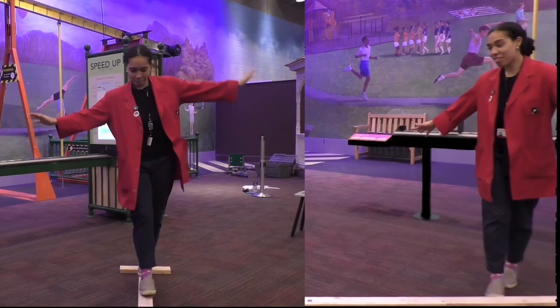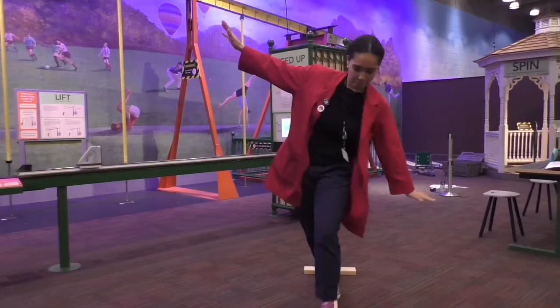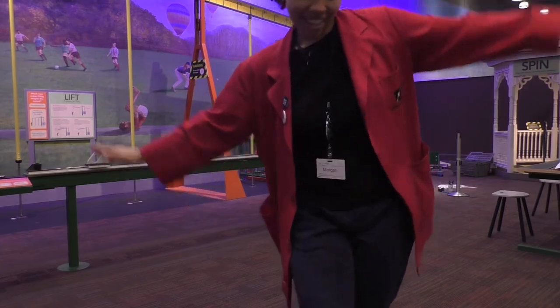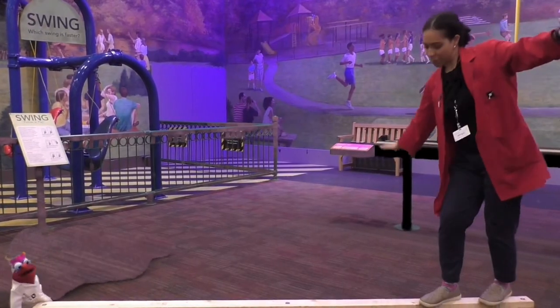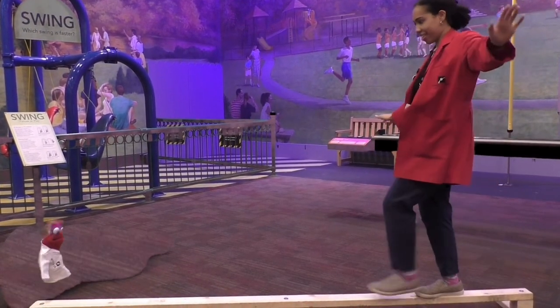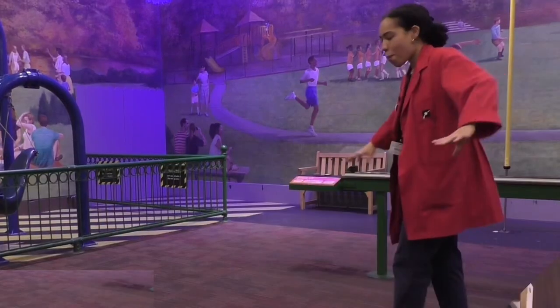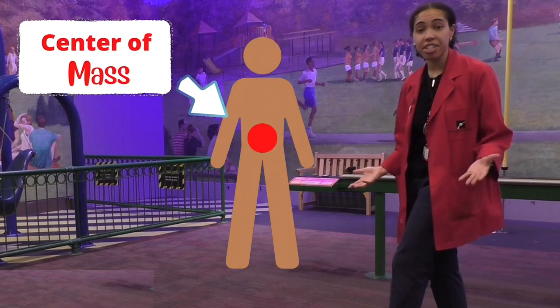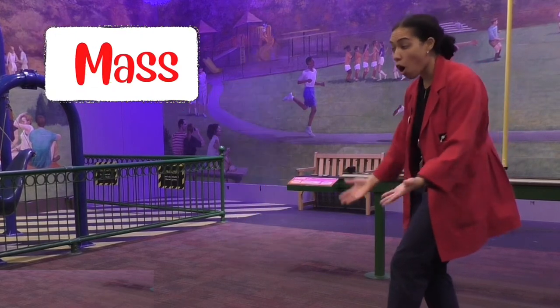Another thing I really love to do on the playground is to go on the balancing beam. I'd like to think I'm pretty good at it. I would love to have some tips and tricks to go on the balance beam, like I'm really bad at it. So, one of my things that I think about when I'm on the balance beam has to do with the term called the center of mass. Now, we all have mass.